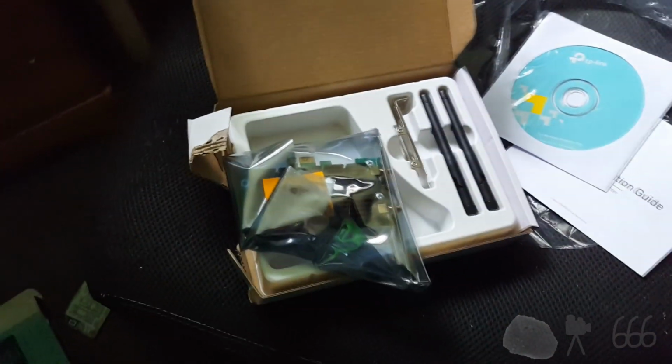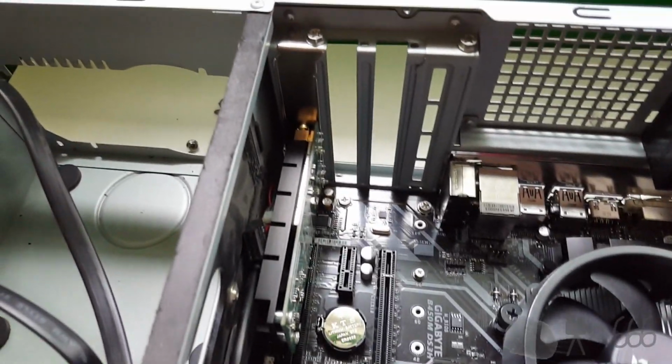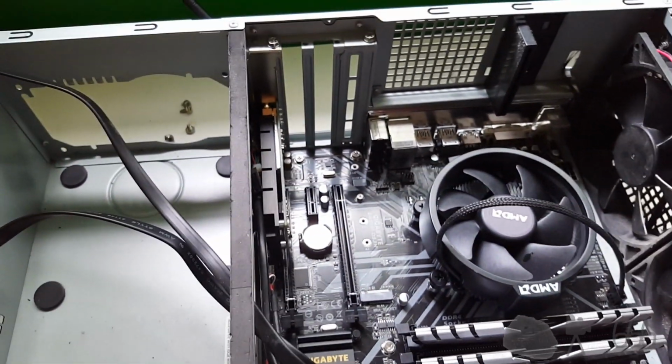Okay, let me get this installed in the computer. Wow, something actually went well for once. Relatively painless install. Well, just those antennas later. Right now I want to get the rest of this done.